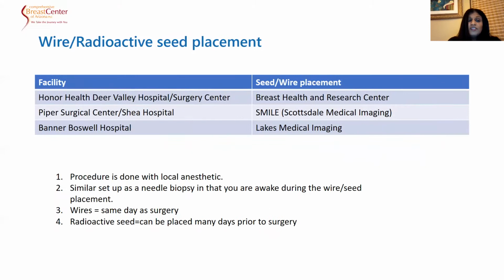If you're going to have a wire or radioactive seed placed, I put the facility down and where that placement will occur. If you're having your surgery at Honor Health Deer Valley or Surgery Center, your wire or seed will be placed at the Breast Health and Research Center. If you're going to Piper or Shea, you'll have your wire or seed placed at Smile. And if you're going to Banner Boswell, your wire or seed will be placed at Lakes Medical Imaging.